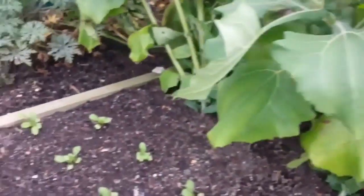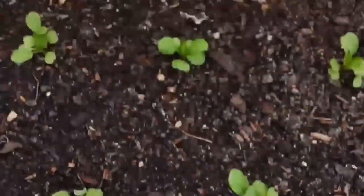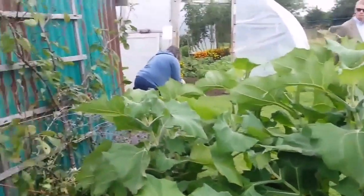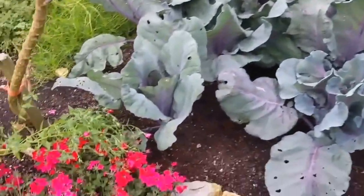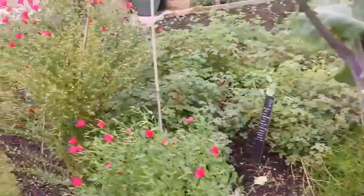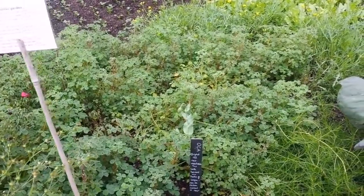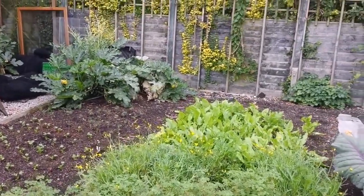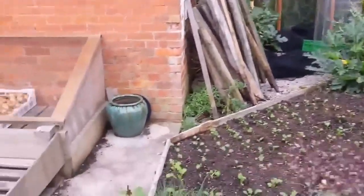Yacon is this kind of thing from the Andes. It's a little shed. And then we come to the cabbages. Mixed with some flowers. And those are, I think, also those Andean things. Oca, I think. That's oca. And then some oriental leaves, then some chervil, I think. And then a courgette in that corner, and seedlings for the next generation.